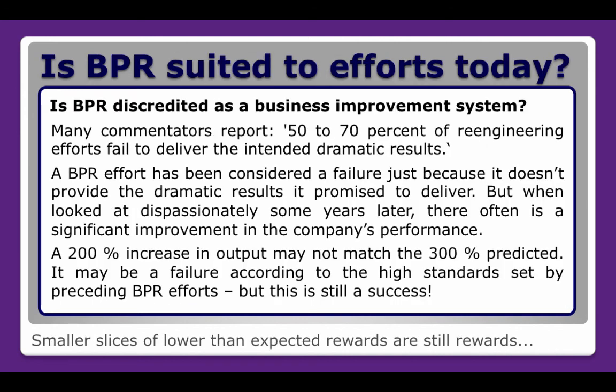So is BPR suited to efforts today? Well, some commentators have reported 50 to 70% of re-engineering efforts fail to deliver the intended dramatic results. Quite often the projects are quite successful, but they don't match up to the really overblown expectations that were set at the beginning. So if you've achieved a 200% increase in output, but it wasn't 300% as was predicted, then obviously that's not necessarily the success that you were hoping for, but still a very good success.